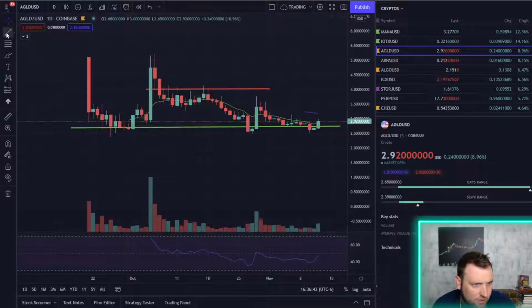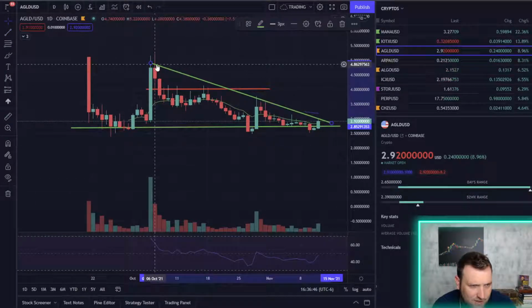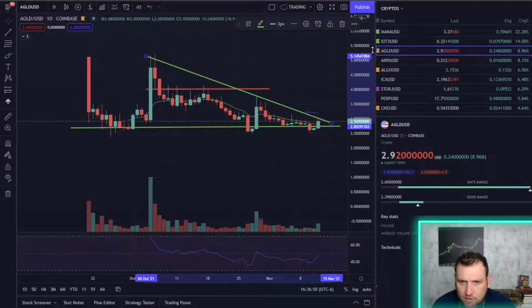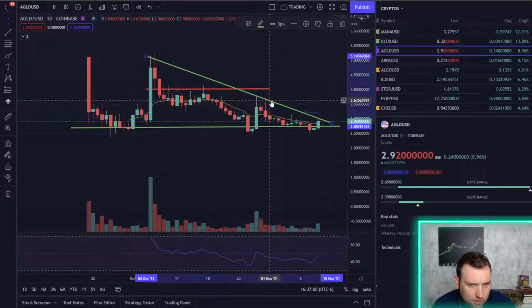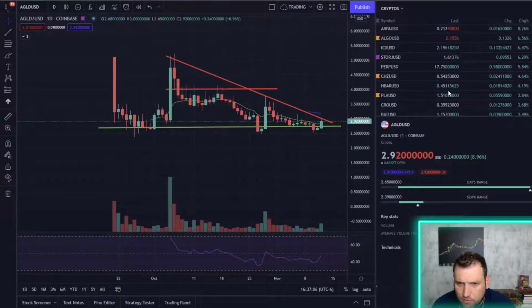AGLD is definitely one to keep on watch short term, as it seems like maybe NFT and gaming cryptos may be getting hot. I'm going to move that to a purple watch, which means that I want to watch it close. Let's put that as a red line too. So that's definitely one to keep a little bit of an eye on.